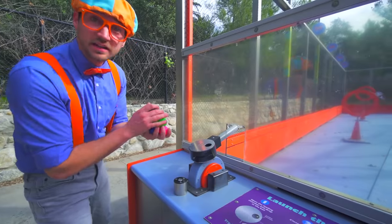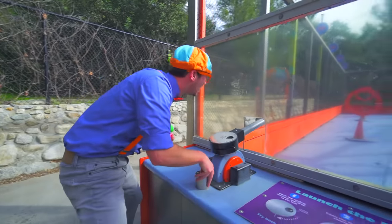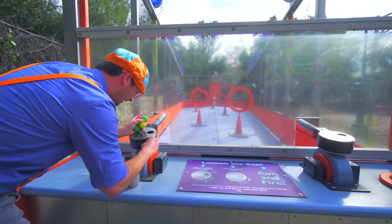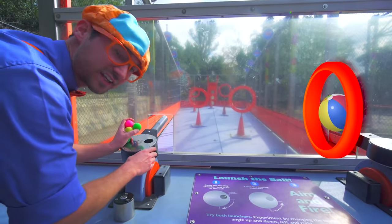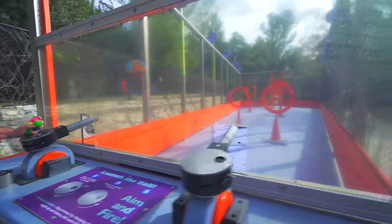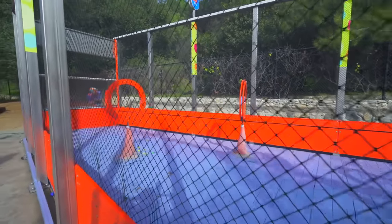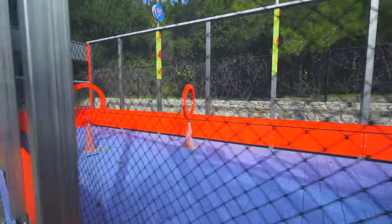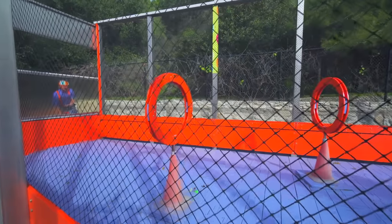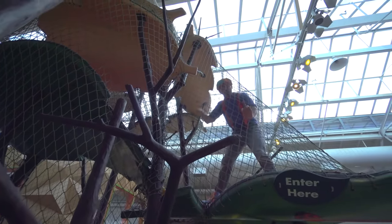Okay, I got some balls, let's put them in this. Fire in the hole! I'm launching the balls and they're going through the circle targets. Whoa. Awesome. Let's go see what else they have here. Hey, I'll come down.